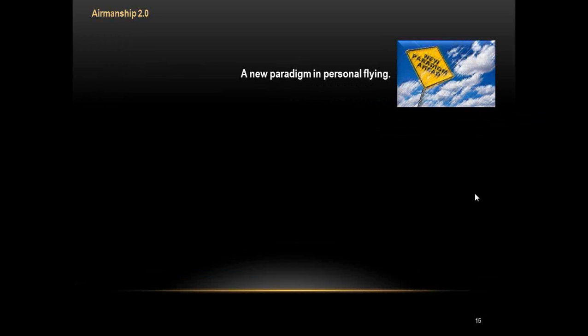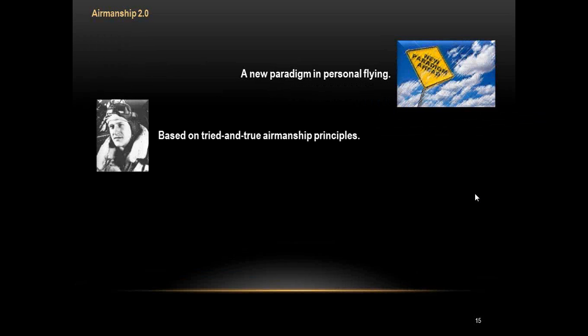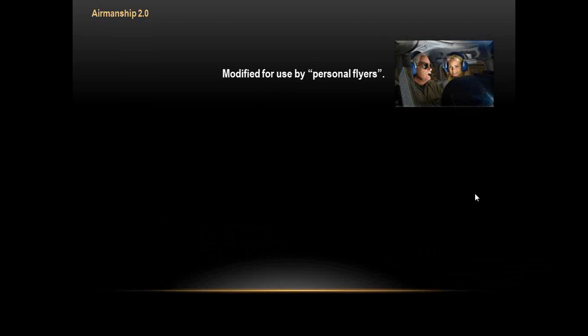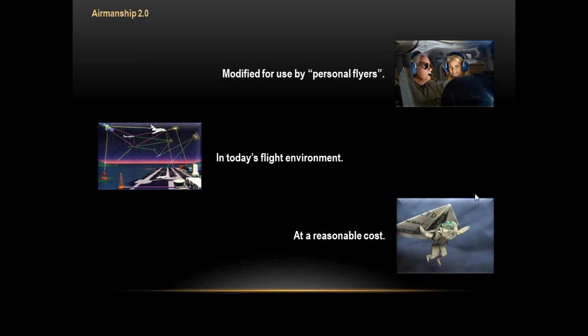Airmanship 2.0 is a new paradigm in personal flying. However, it's based on tried and true airmanship principles that have been proven to be effective with the airlines and the military. Those principles and techniques and procedures and so forth have been modified for use by us personal flyers in today's flight environment at a reasonable cost.